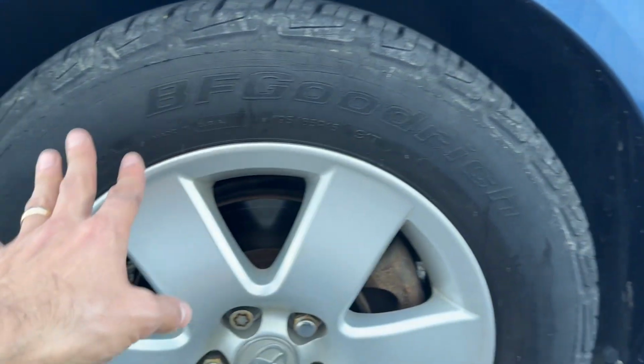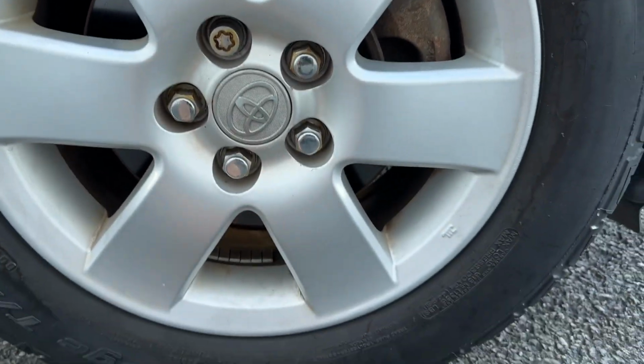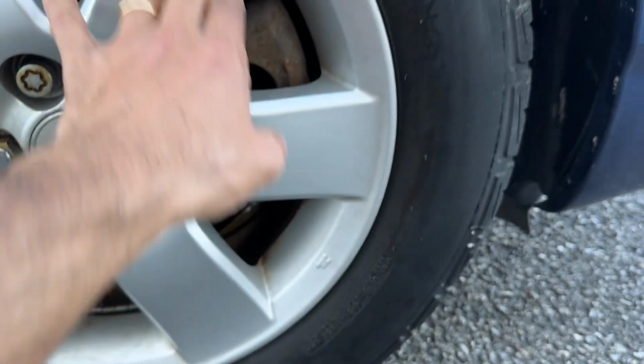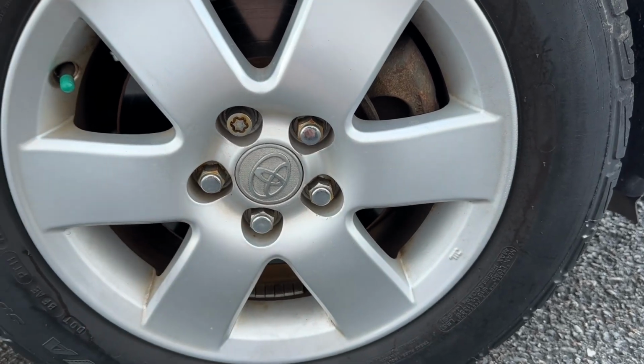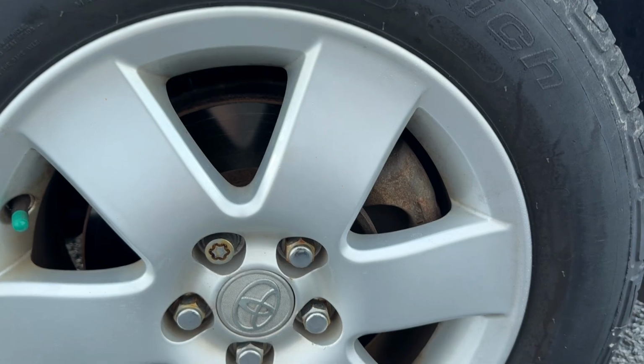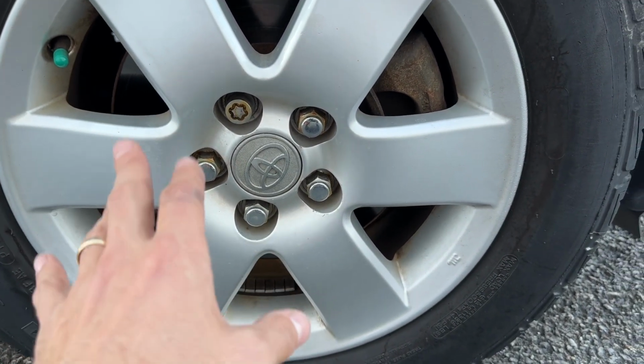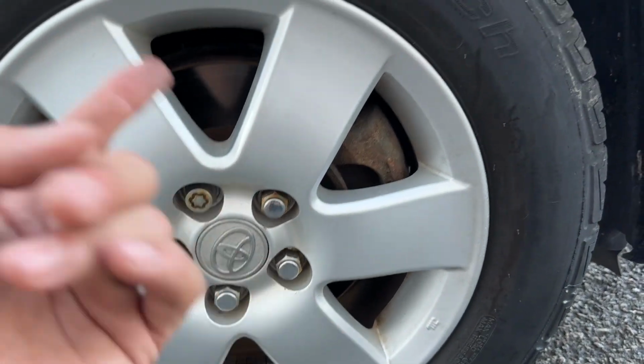This is an excellent indication, first, the wheel, of just how little winter weather this car's seen. There's no peeling on these rims. These would be, well, you'll see if you buy it. A couple Rochester winters destroy wheels like this, and these look brand new. That indicates, again, that it was just not exposed to the road salt. And wait till I show you underneath.